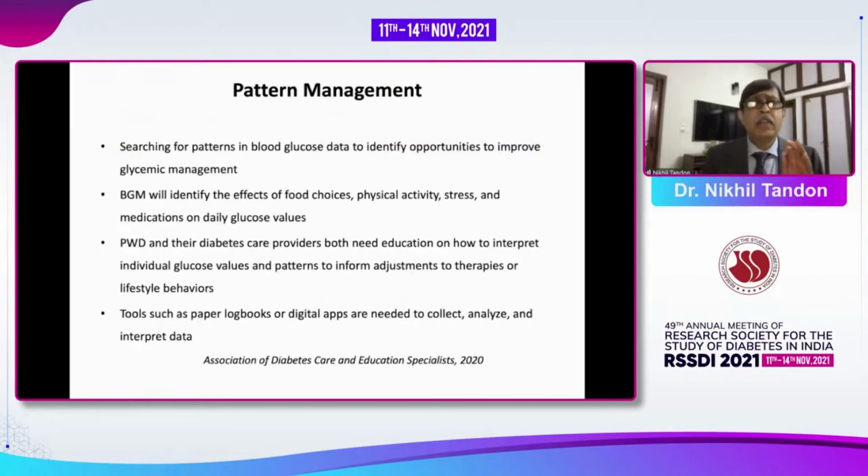And therefore, the Association of Diabetes Care and Educational Specialists have clearly said pattern recognition and pattern management are very important parts. Searching for patterns in blood glucose data to identify opportunities to improve glycemic management is a critical part. So if in the clinic, a patient with type 1 diabetes comes with only their sugars recorded, no comments written, I ask them to go and see the educator once again.